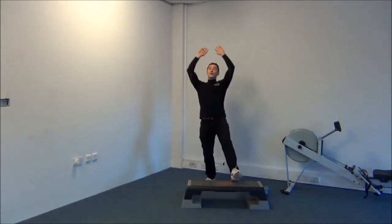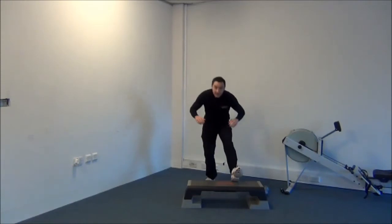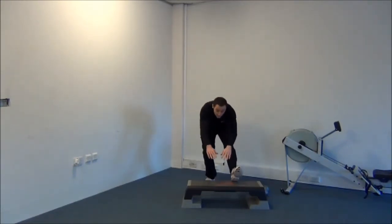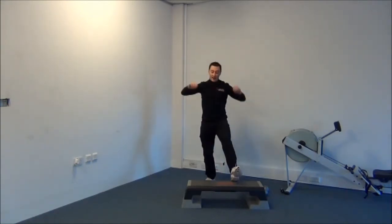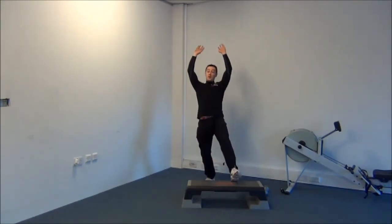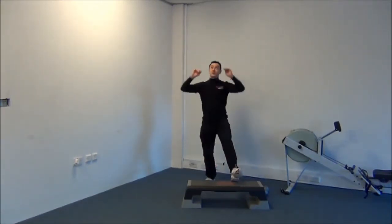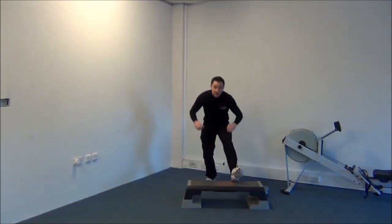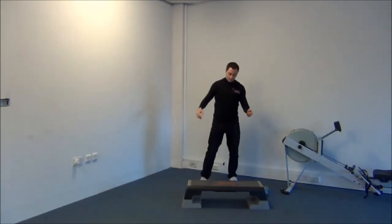So again, starting off at hip height, get a little bit lower if you can at knee height. And we're going to try down to ankle height if you can get there, alright? If you can't, just go to the point where you feel tension, come back up. Don't hold the stretch at the bottom, you're literally in and out of the stretch immediately. And one more, that's good. Okay, we can swap over.